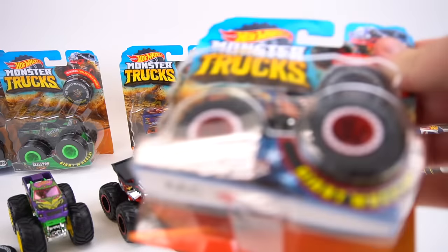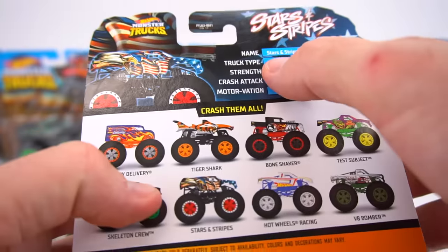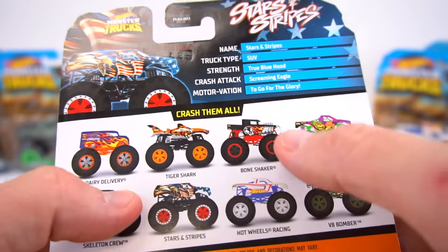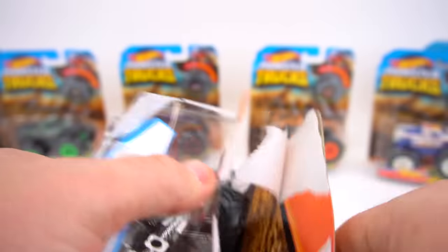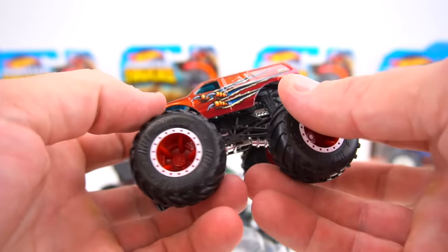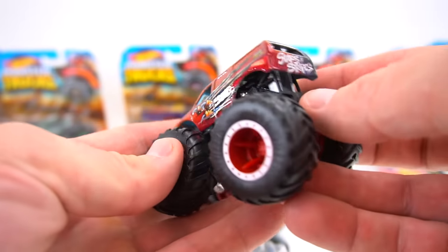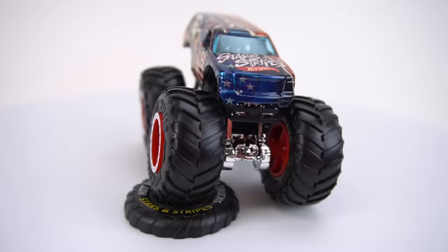Move on to the next one, which is Stars and Stripes. Nice little, this is an SUV, right? So SUV, true blue hood, crash attack is a screaming eagle, and motivation to go for the glory. Truck, V-style monster truck. Look at that. That's pretty cool. Got the screaming eagle with the claws, talons coming through right there. All right, collector's wheel.